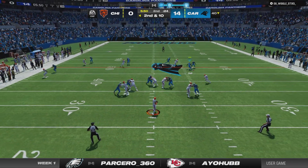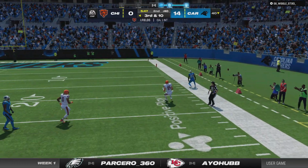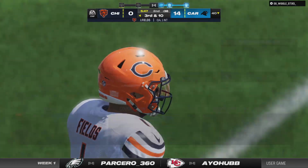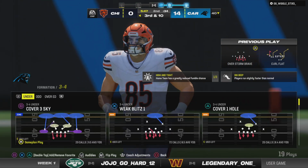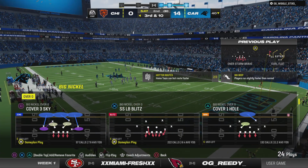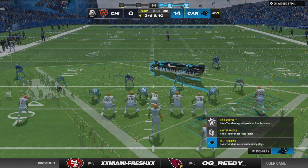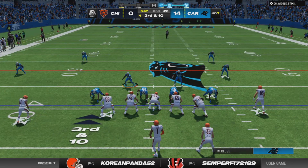Second and 10. Fields again. And firing a deep ball for Kmet. And that will be incomplete. Trying to dial up the long way out there, but it'll be third down. And he's missed now in his first 4 passing attempts. The rhythm is just not there to begin this ball game. Now they face a third and 10 after back-to-back incompletions.